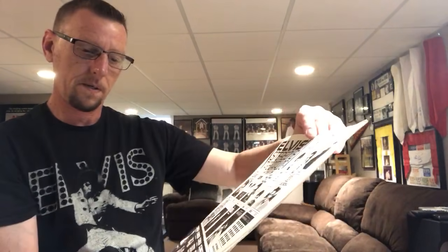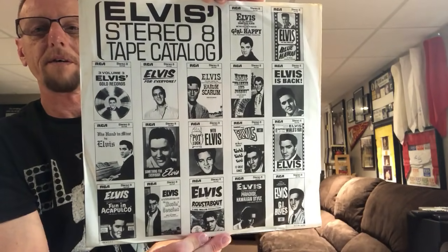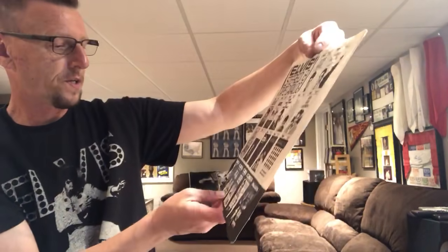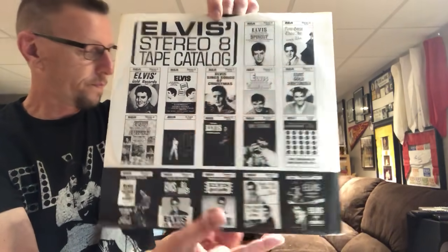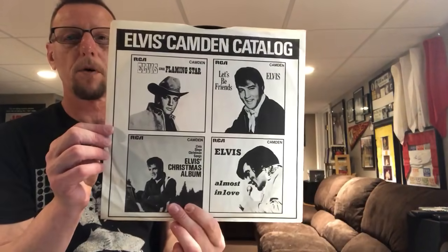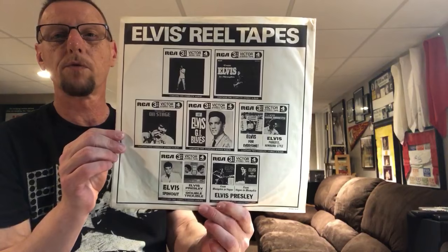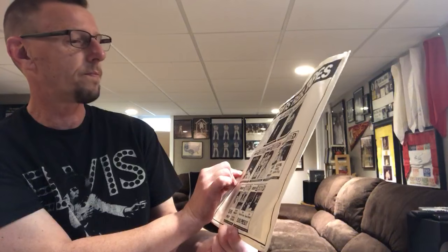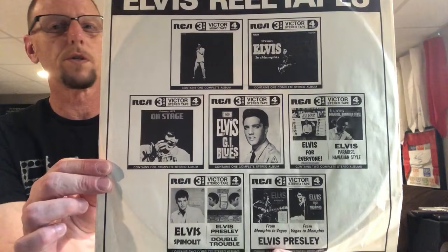Let's start here. So we see what they had available on 8-track at this time, 1970. And I think these, oh yes, look at that. You get your twin packs. Nice. Get your value. And then the last LP showed Camden's on one side, and on the other side, Q8 reel-to-reels and regular reel-to-reels, right? Or are they Q8s? I thought they were Q8s. Nope, they're just 3/4 inch reel-to-reel tapes. Very cool.